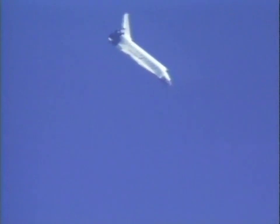Time to touch down now, just 1 minute, 15 seconds. All systems on board, Columbia, continuing to perform now.